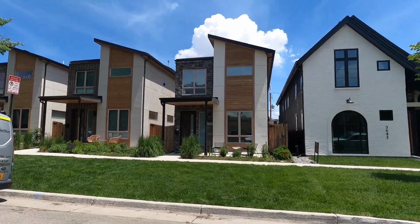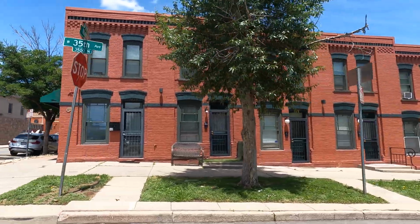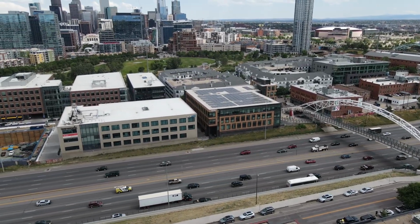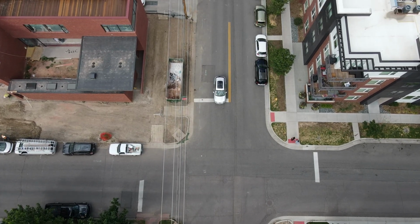Price point of this neighborhood is going to be about $1 million, but there is some variety in there. If you get a smaller, older home versus a scrape total rebuild, that's maybe $2 million now. But definitely pushing the high price points just because it's so close to downtown. It's super convenient. It's a super walkable neighborhood, and even though there's so much going on, it's still pretty quiet at night, so we like that.